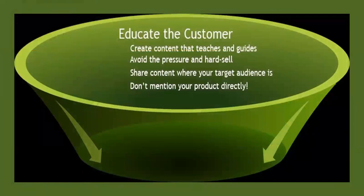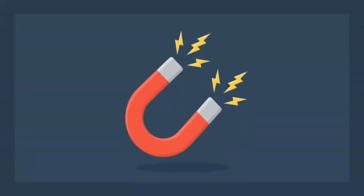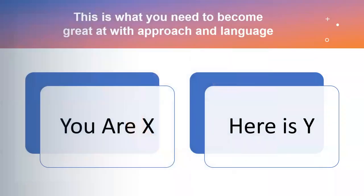You've got to educate the customer on the front side. And that's exactly what we do. So we create content, we create information, we create lead magnets that get people interested in learning more. That lead magnet is going to attract people into creating lead generations.